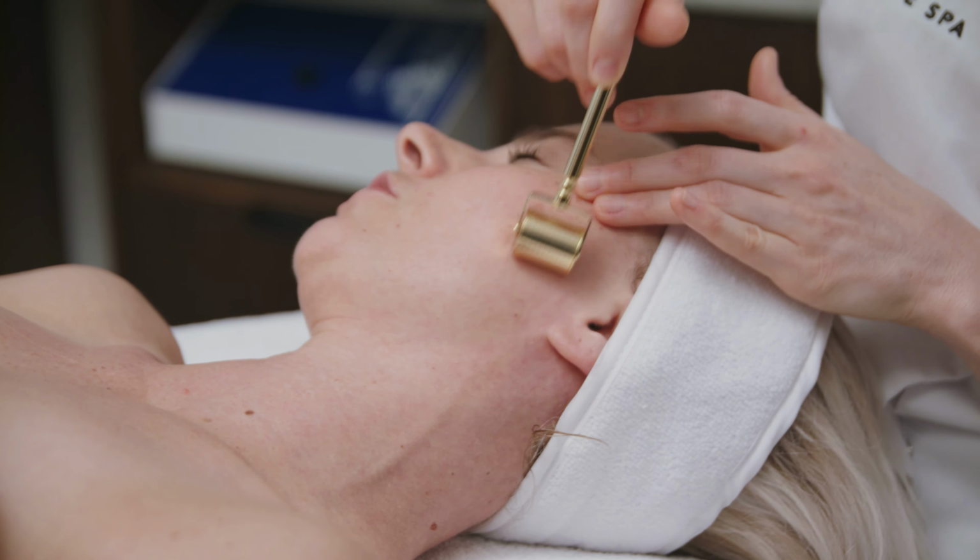So this is the Focus CIT, and it's a little stamp. So this is great to use around the delicate area, around the eyes.